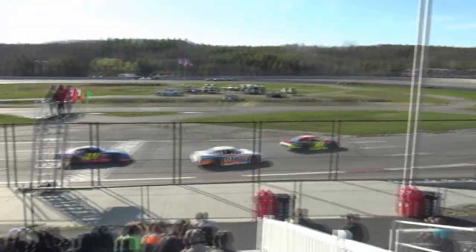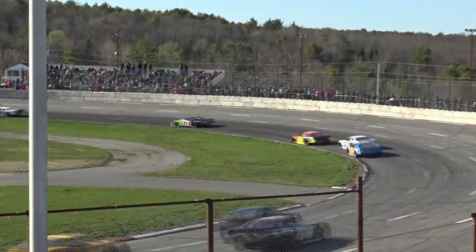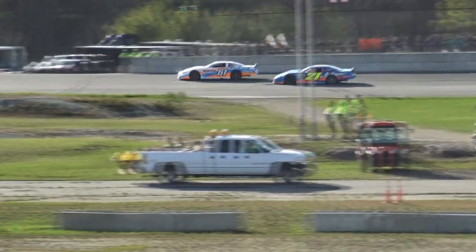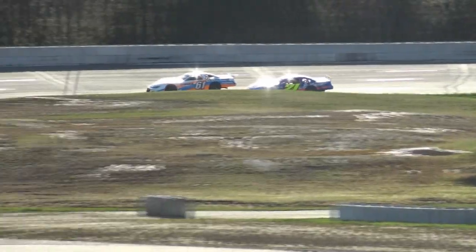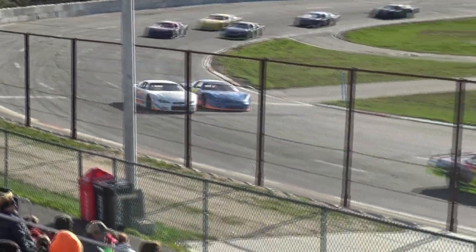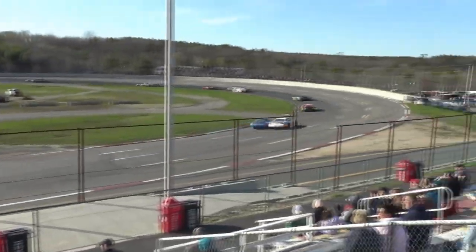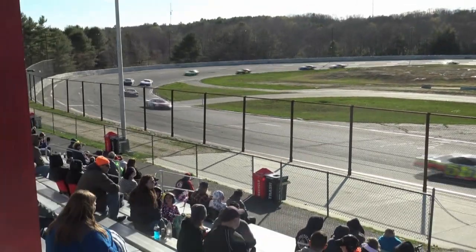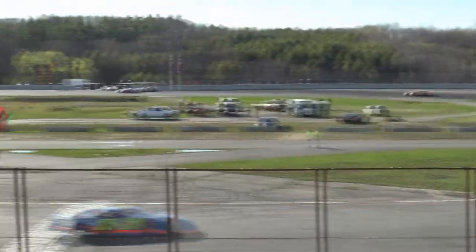Tiger Colby makes his way around the 61 of Austin. Put Tiger up to 10th that time around. Halfway this time around for your race leader, Andrew McLaughlin. St. Clair sets up for a run down the backstretch on your leader, McLaughlin. They even up into turn number 3.